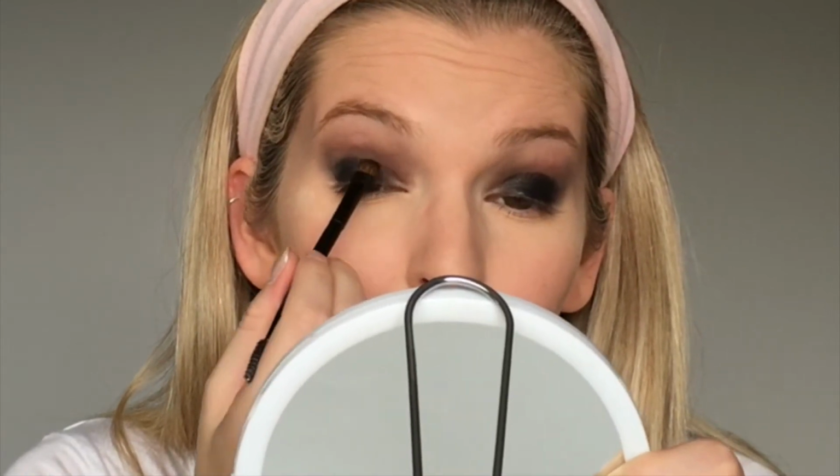And don't worry about if you bring it up way too high. The highlight colour will definitely fix that up. I'm just going to grab the same brush with the black and literally just do a little dot of that. I'm just going to go back and make sure it's black enough. And then with a different blending brush, I'm going to just put a little bit of black on the brush and help blend it out a little bit more.